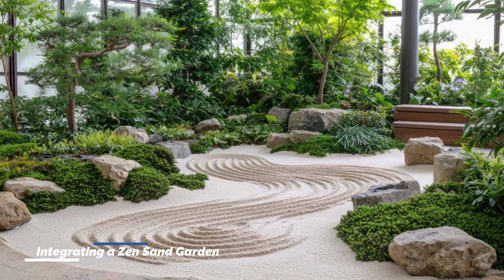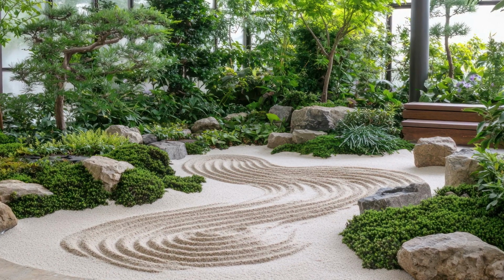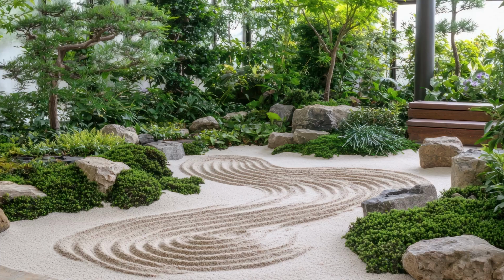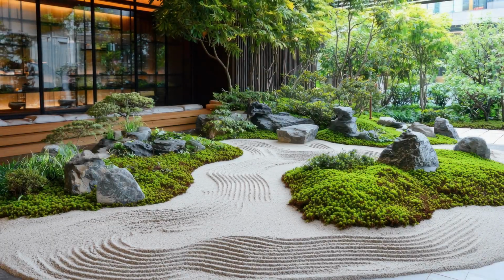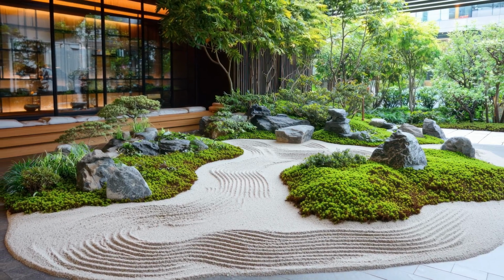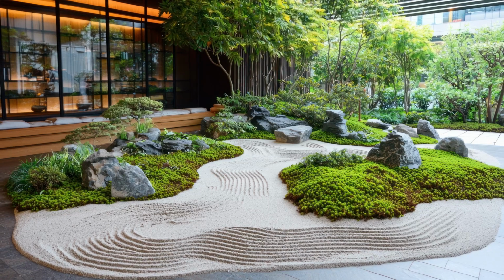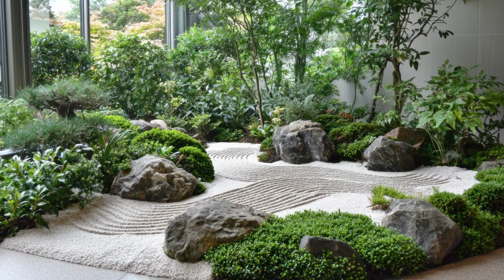Zen sand gardens, miniature raked landscapes, offer an excellent meditative focal point. They can be incorporated on a tabletop, shelf, or alcove. Rake designs in sand or fine gravel to represent waves, wind, or flow around stone islands. This practice itself is meditative, encouraging mindfulness and presence.